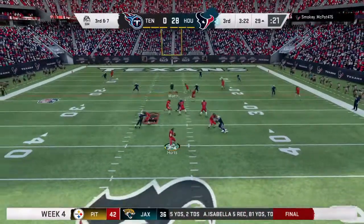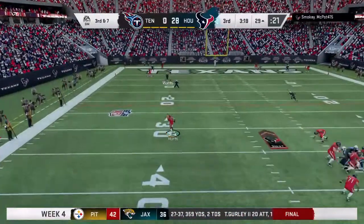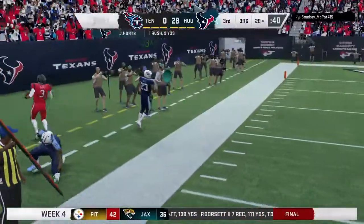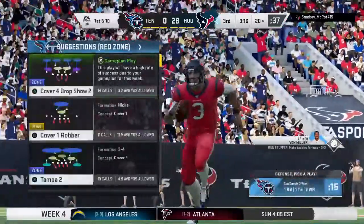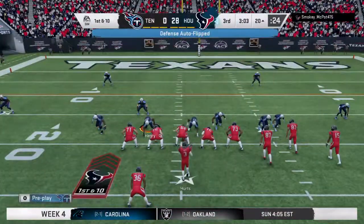They'll look to throw here. Buying time to his left. He may try and run for this. And out of bounds right around the 20. A good decision in the end to pull it and run, get some 9 yards and a first.